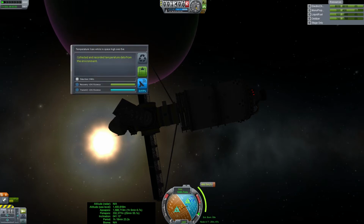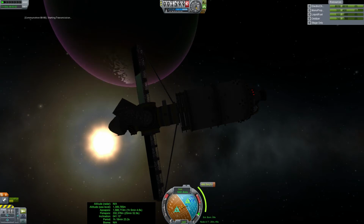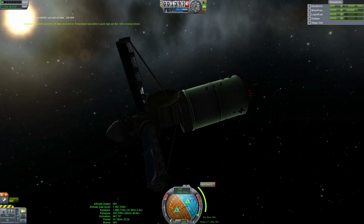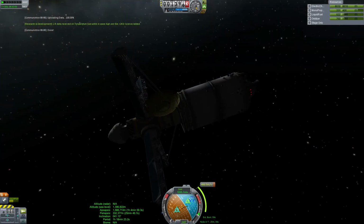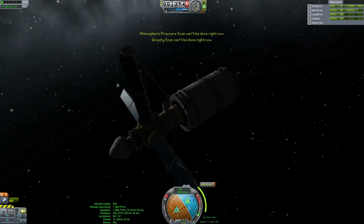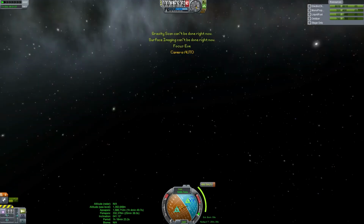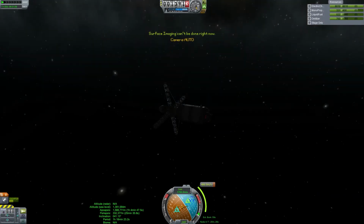Well, we might as well get this show on the road. Let's transmit that science. Oh, okay, that's a little bit beefier than I had anticipated. Wow, okay. Can't do atmospheric pressure, can't do gravity, can't do surface imaging. So that's everything I've got on this thing. So that's the only high orbit scan I need to do.